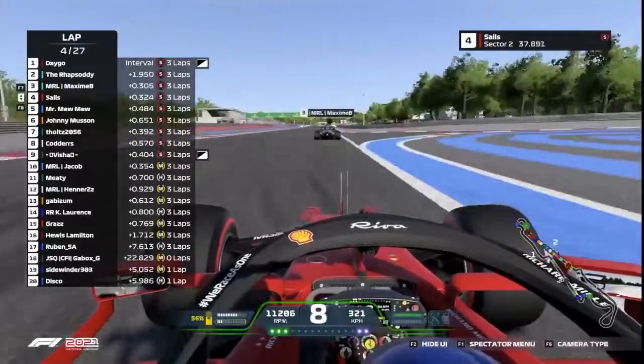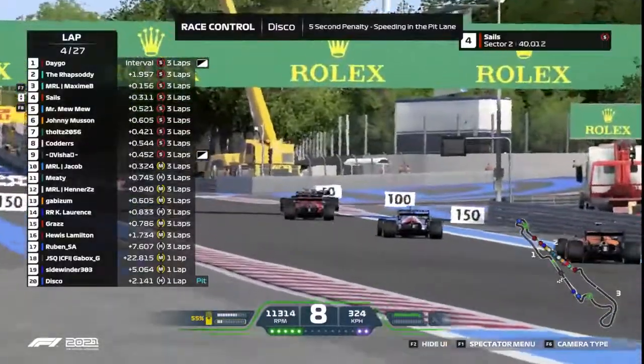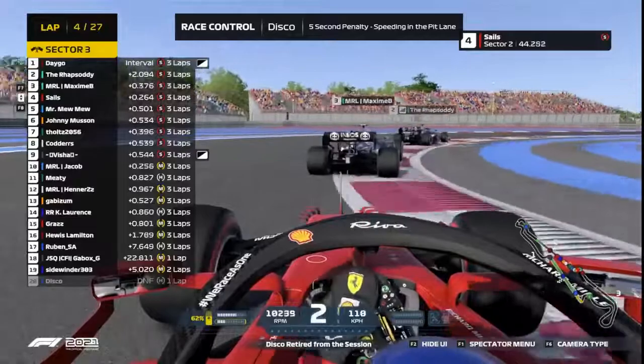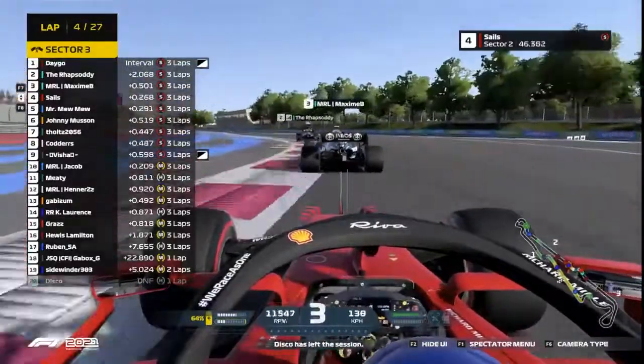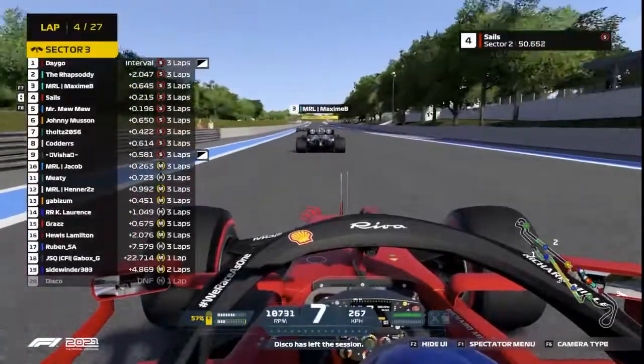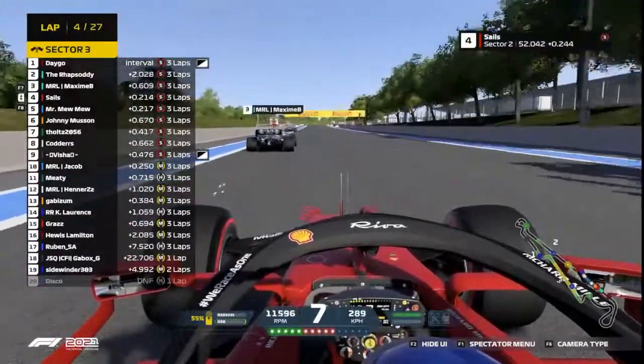I don't think he has to worry about pushing at all here. I think he just needs to be more consistent. Oh, Disco's out of this race. In the pit lane. Yep, Disco has retired. He has had enough. Really unfortunate opening few laps for him.